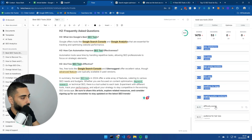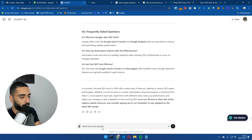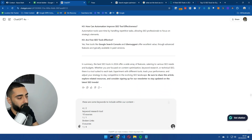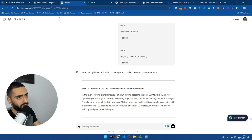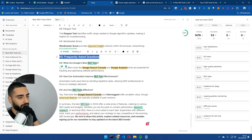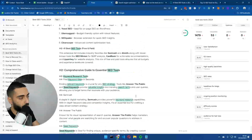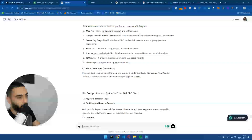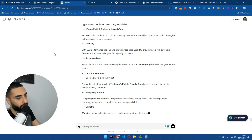So what we'll do is copy all of these, these are some keywords to include within our content, and we're just going to paste that in there. Now in some cases it's going to remove some of the content or some of the keywords that just doesn't deserve to be on the page. Like for example, audience for hair loss, it's saying we should include that, and I would disagree with that. But if we take a look, there are a lot of keywords that are used throughout the content just straight off the bat. Already we are in a way better position than what we were. So I'm just going to wait a couple of seconds for this to finish, and then we'll look at the SEO score.